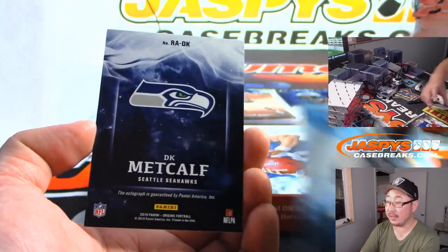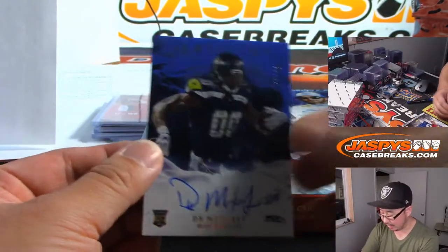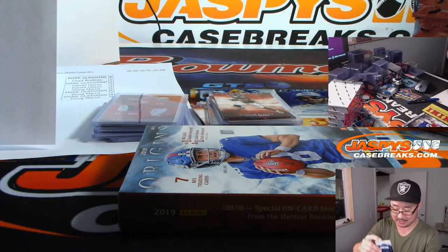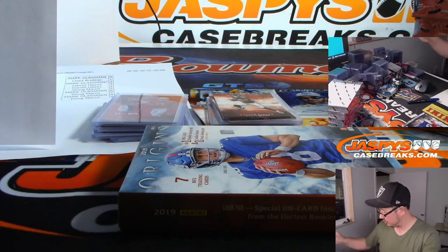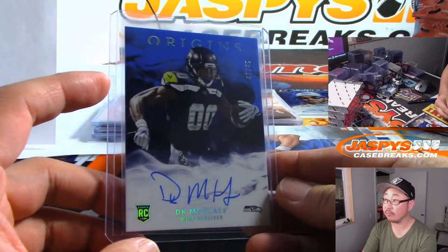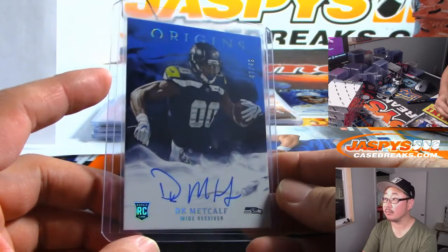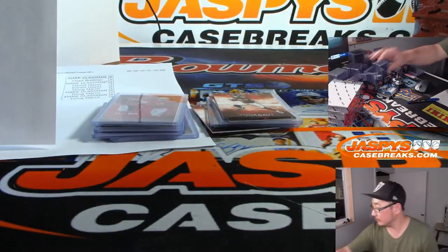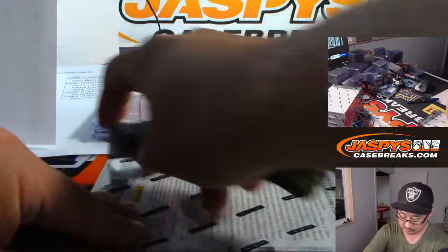And beyond Luke Kuechly is DK Metcalf on-card autograph, 47 out of 49 for Boombox and the Seahawks. Nice auto. Nice. Next box.